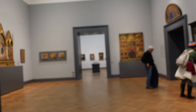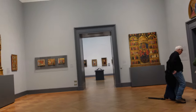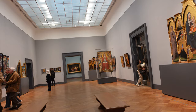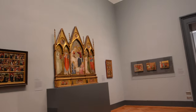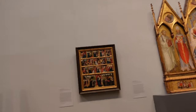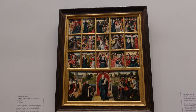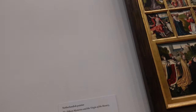In theory, they've changed this from doing it by each country to doing it by time. And I started last time in that direction. And I don't know how they do it by time. These are early pieces, obviously. I'll just give you a taste of this. A Netherlandish painter, Mystery of the Virgin from 1500.